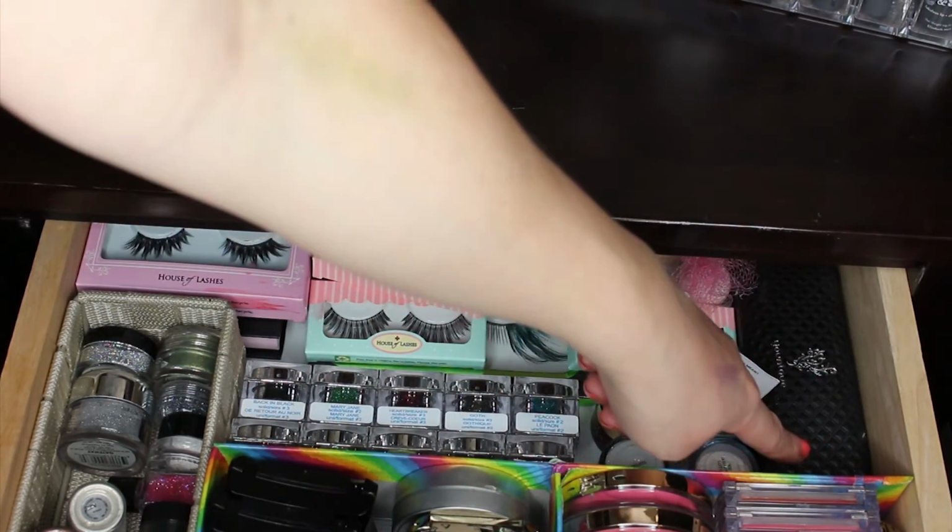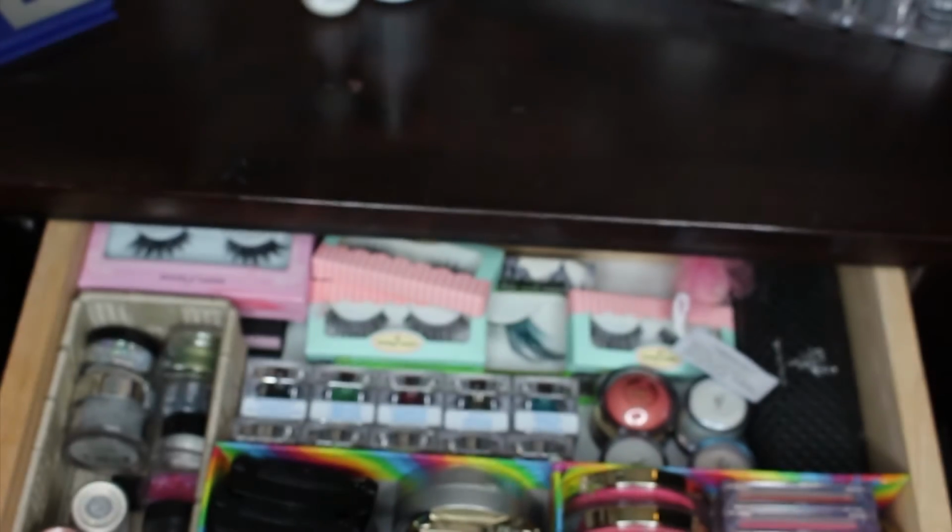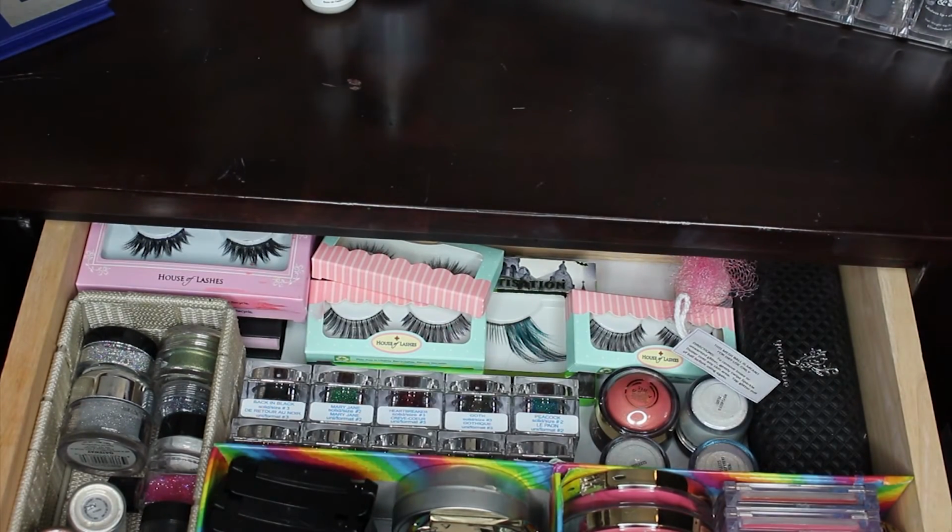And I also have a unique Fiber Lash Extensions mascara, which I really only pull out very, very infrequently, to the point where I should probably throw it out, thinking about it.